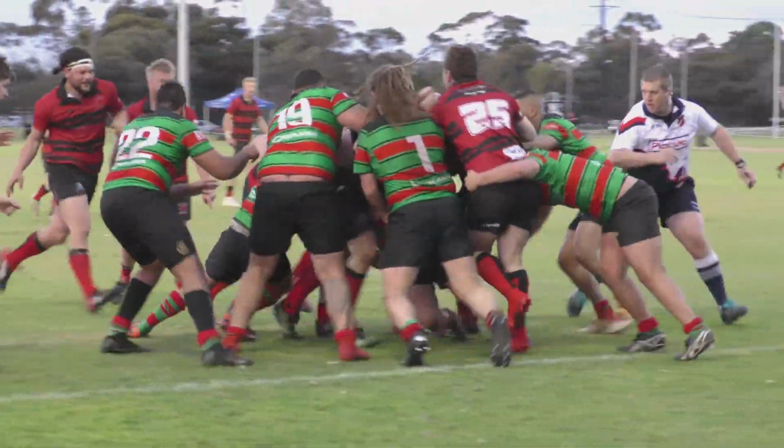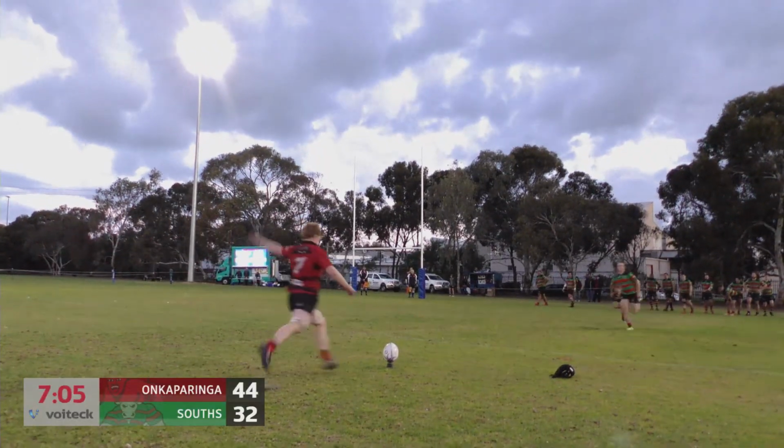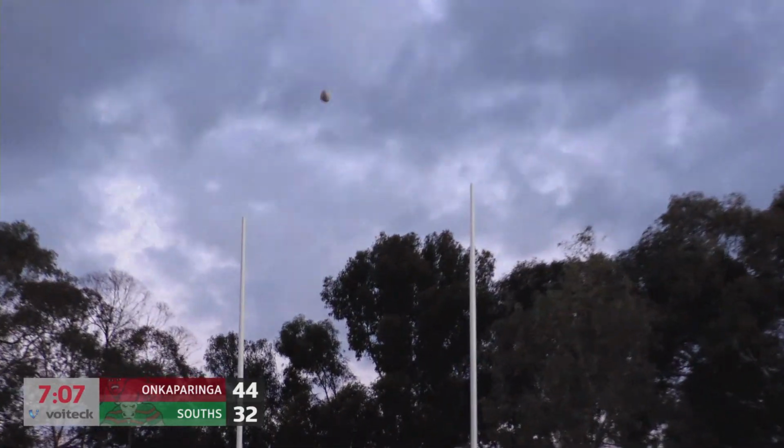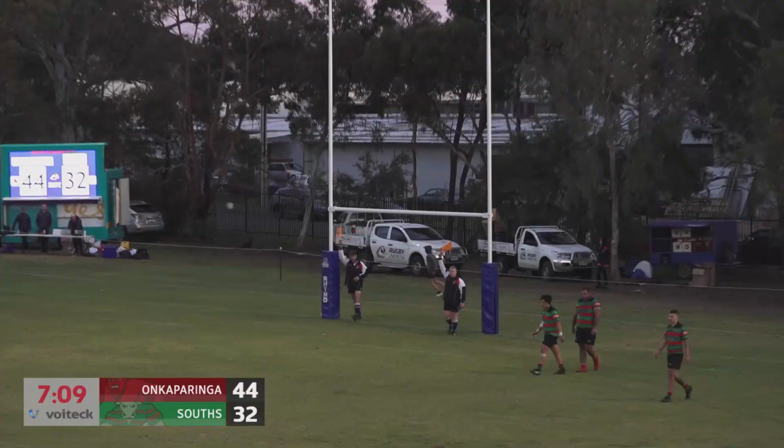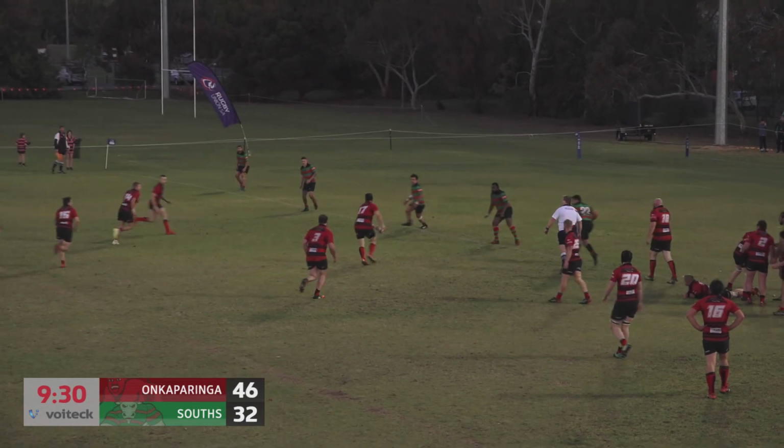Oh, it's Haggis has got it. Oh, has he? Haggis has got it. Haggis was the last hand on there. The wind out of their sails a little bit. Witten sends it on the way, brings it back around. Benny White still on a hat trick, ladies and gentlemen.